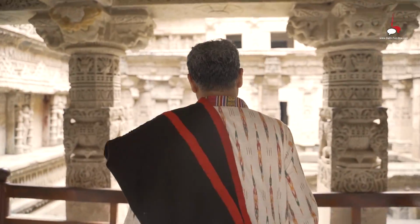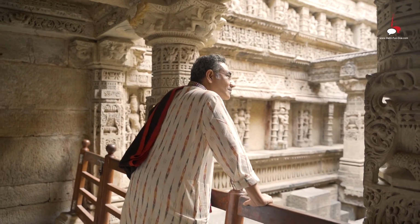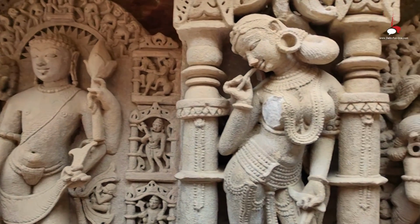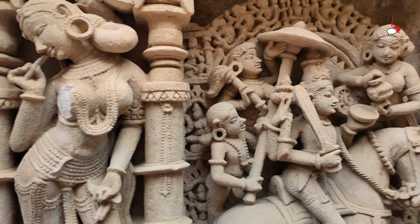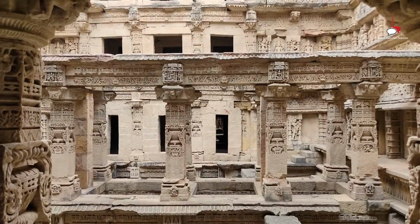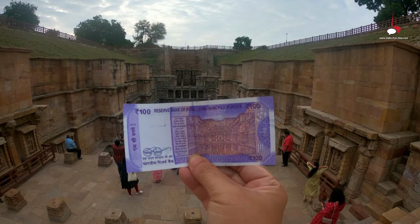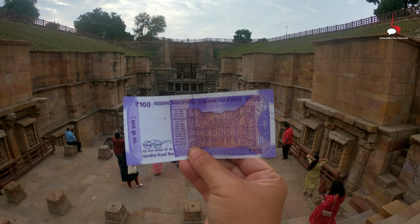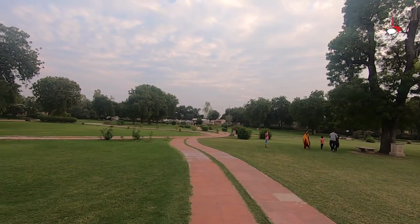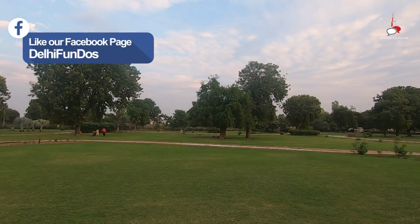The well has crisscross steps leading from one level to another. Each level has a corridor that is held up with decorated pillars. The heavily decorated mausoleum has carvings of Hindu gods, Gandharvas and Apsaras, animals, flowers, geometric patterns, and so on. The little niches have lattice work in stone. In the year 2018, a series of 100 rupee notes featured Rani Ki Vav. The stepwell is surrounded by well-manicured, lush green lawns, and one can spend some decent, peaceful time here.